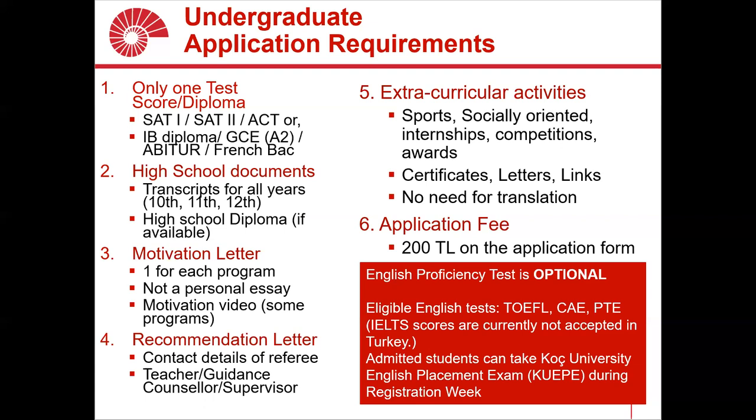The motivation letter is our third requirement. If you are applying for more than one program, because our online application will allow you to put a maximum of three programs, so if you are applying for three programs, you have to write a motivation letter for every program. So you will have to write three motivation letters and the system will show you and direct you where to write them. Of course, those who are applying for the medicine program have an extra requirement: they have to do a motivation video. Our online application will ask them some questions and they will have to record themselves answering those questions.